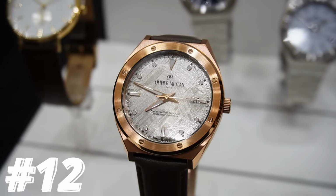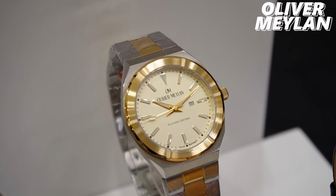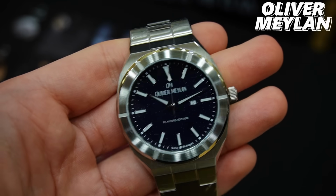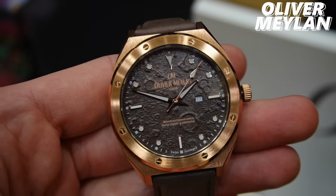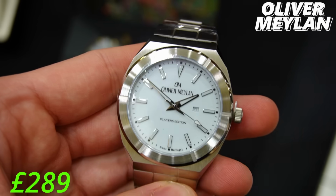One of the biggest surprises at the show was Oliver Meylan. This was my first time seeing this brand and I was fairly impressed. Two watches caught my eye here. Their sports watch piece that features this cool marble dial, and then this dressier rose gold piece that features a dial finish that imitates the surface of the moon, both using Swiss quartz movements and coming in under £500.